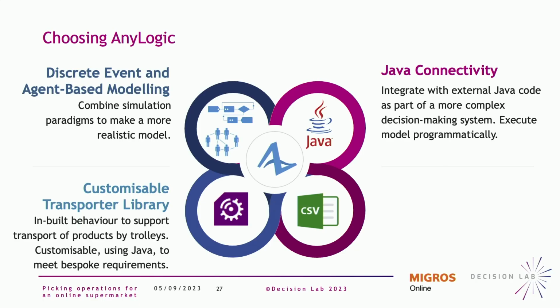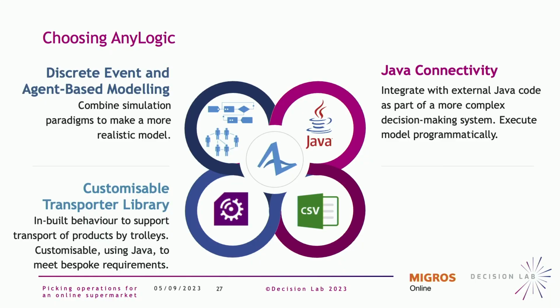It links on to, again, the theme of Java, and how we integrate it. The fact that AnyLogic is Java-based has been supporting us with deployment. The Migros Online ecosystem does consist already of other Java applications. So it's been valuable for us to be able to execute the model programmatically and interact with other external Java optimizers, which we'll explain a bit more on later.